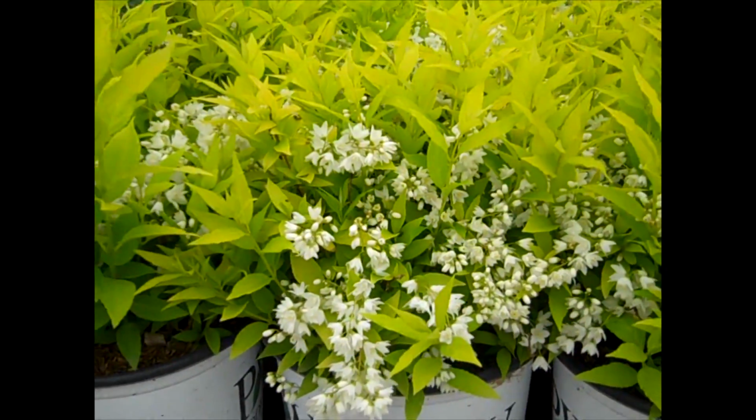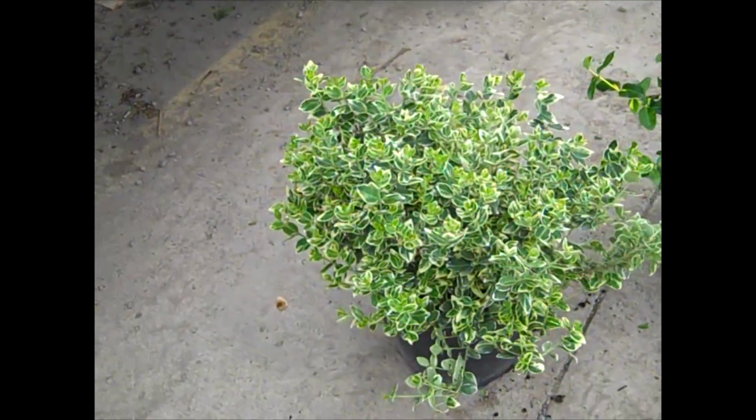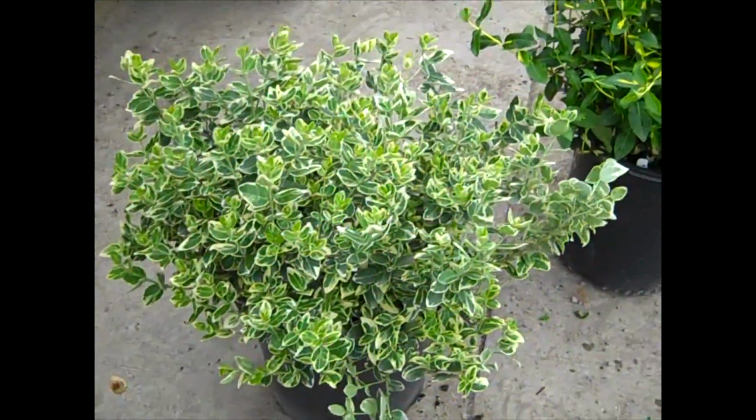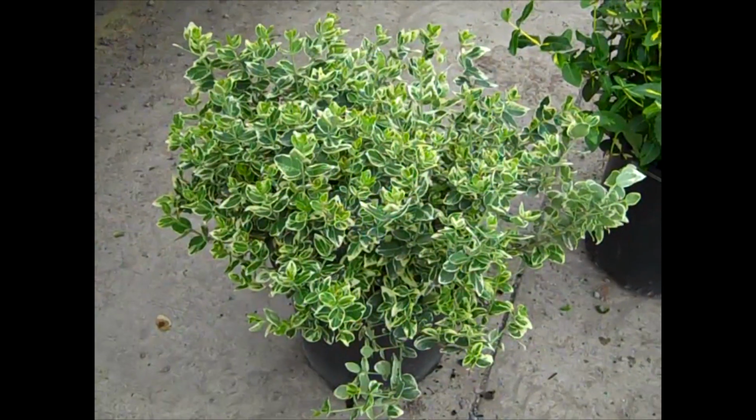Look at that. Here we're looking at euonymus, and we're looking at gaiety. Look at that 2-gallon gaiety. Isn't that gorgeous? Next to them we have the moon shadow. Good value, good color on these guys.